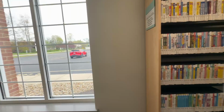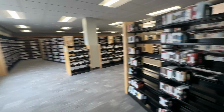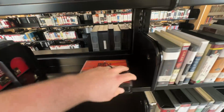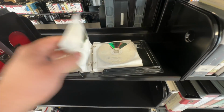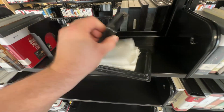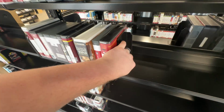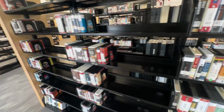Looks like some kind of kids' non-fiction DVDs. Now these look like audiobooks. Yeah, look at that. Still on CD. Wow. Could you imagine changing all these out? Now some of you from my generation may remember those multi-disc CD changers. Some of them only did 2, 4, others did 12, so that you could just go from one disc to the next.